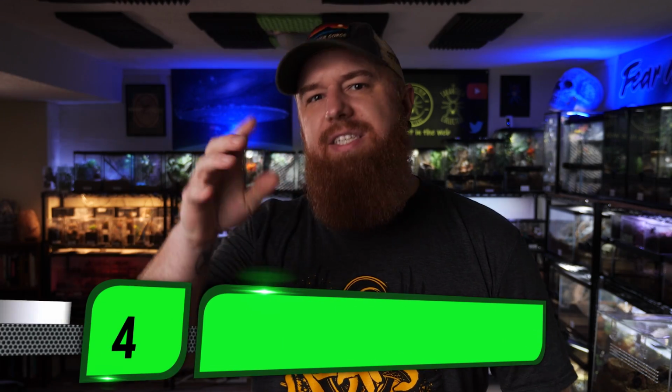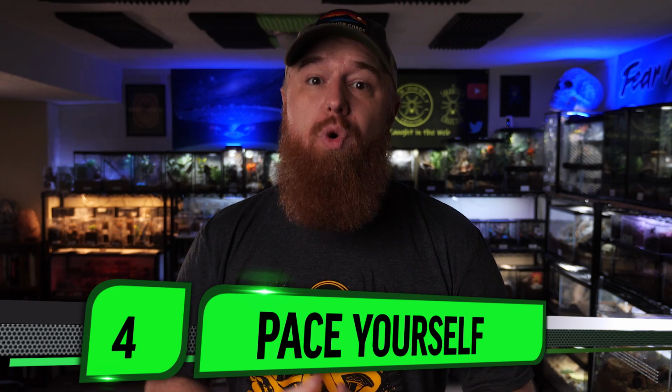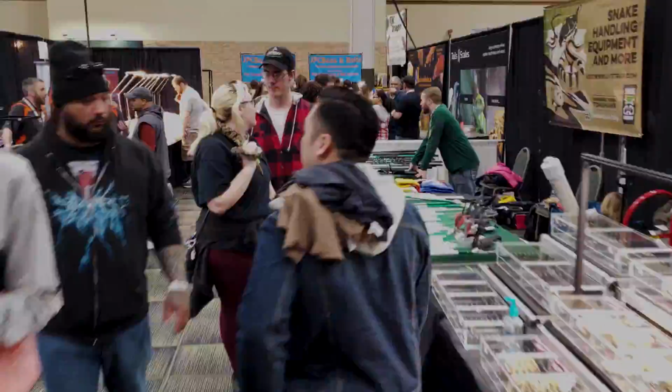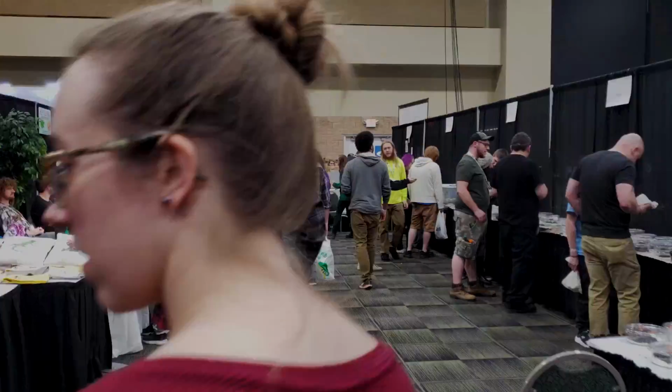Tip number 4 is to pace yourself. Some expos are huge and can take hours to walk through. Others are very small and you can see all the booths within an hour or less. In either case, take your time. Visit each table, find the species and items that you're looking for, and make a note of what they're charging. Sometimes different vendors will have the same items at drastically different prices. So find the best deals to save some money.